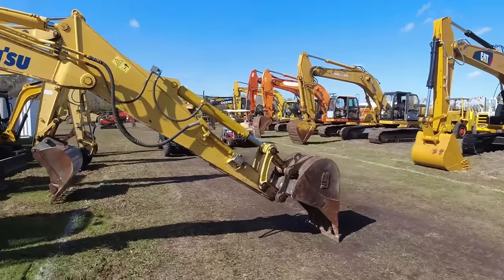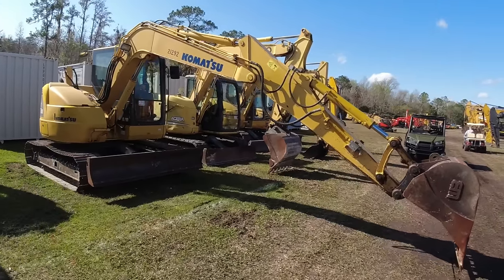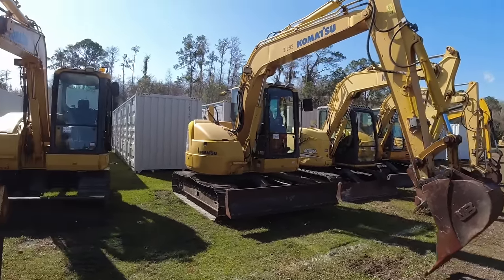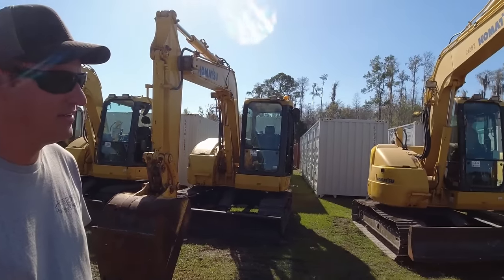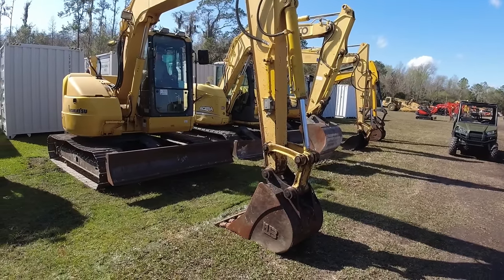It's got the longest stick on it, so it's got the most amount of reach. Barely dodging. It's dang near impossible to find a used mini that's not. Just nobody greases them like they should be. Got a little play in it. That's really good for a mini.